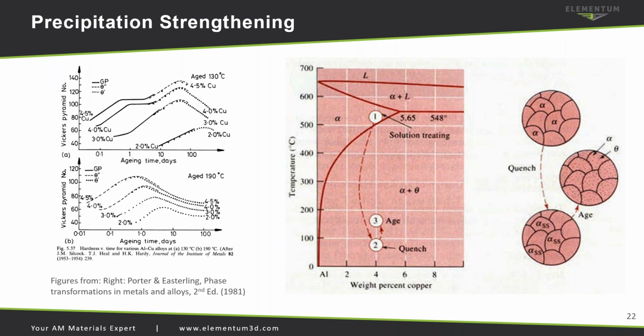And then if you look at the figure on the bottom, again, for different compositions, you see a similar thing. However, this is now aged at 190 degrees C, whereas the top is aged at 130 degrees C. So if we change our temperature, if we change our time, if we change our composition, we can get different properties.